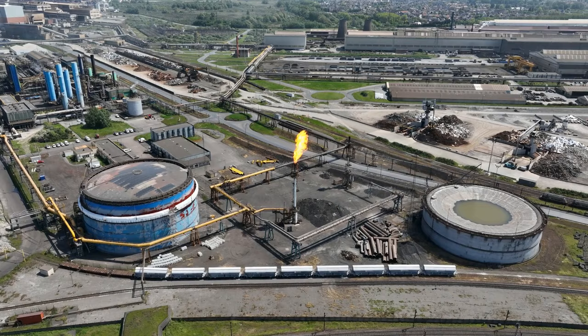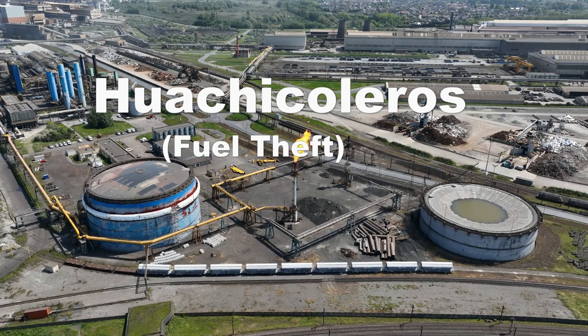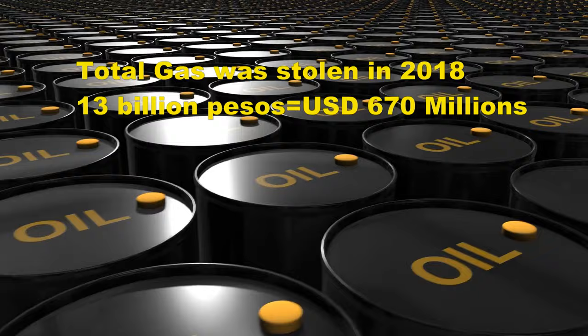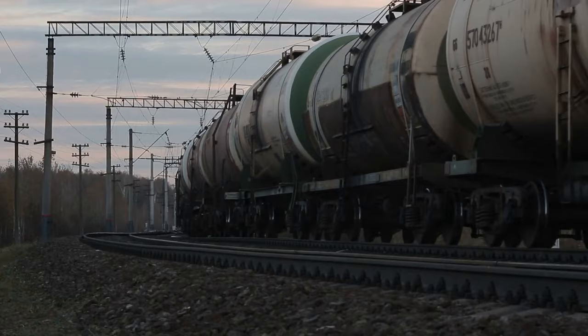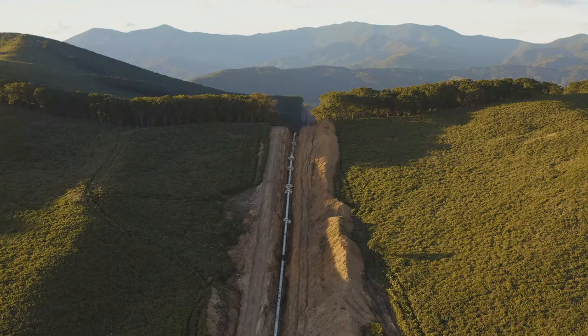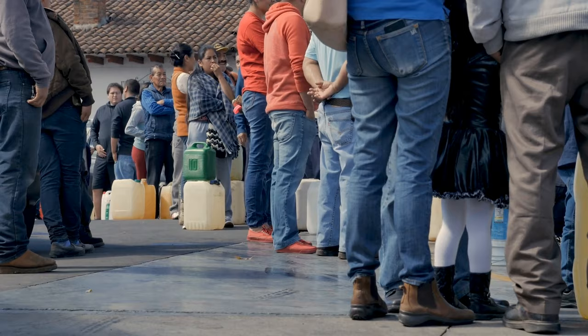Do you know what is the meaning of huachicoleros? I think huachicoleros, that's what they call them here. Those are people who are stealing gas. But let me explain a little quickly. Nearly 13 billion pesos, equivalent to approximately 670 million US dollars worth of gasoline, has been stolen annually since 2018 through this illegal activity. It involves the installation of covert outlets by thieves who divert gasoline from the main pipe to a separate container and sell it on the black market or to private households.